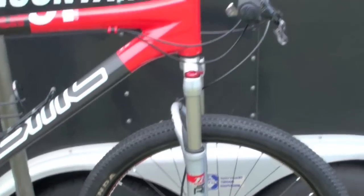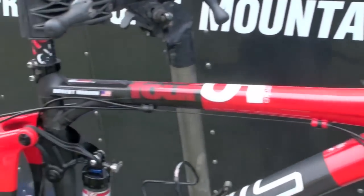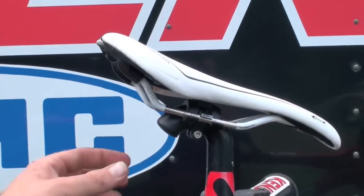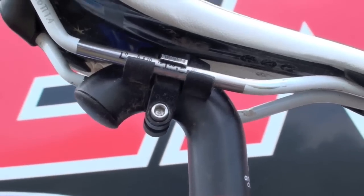We're on the Answer carbon bars. We're using the American Classic new super light seat post. It's a 31.6mm seat post at 350mm length. It's a 1-bolt simple adjustment, no slip problems, and it's weighing in right at 200 grams.